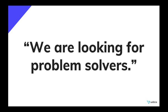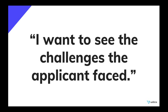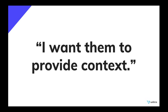UX leads said, "We are looking for problem solvers." Or that, "I want to see challenges the applicant faced." Or they said, "I want them to provide context."